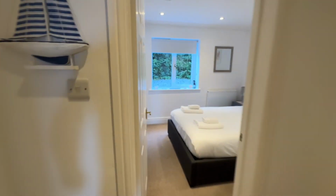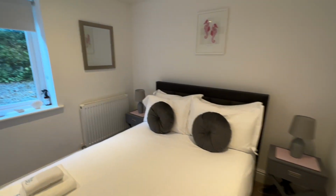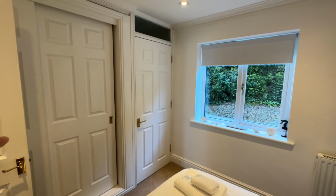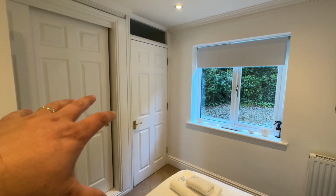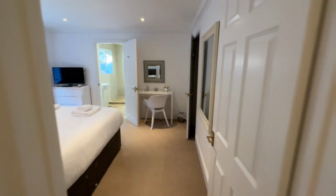So we'll go into the smallest one first, so bedroom two, still a very good double. Window to the rear. There's a storage cupboard here on our left-hand side of the sliding door. Another little storage cupboard there, that's housing the Worcester boiler. Radiator out here in the hallway. Then into the main bedroom.